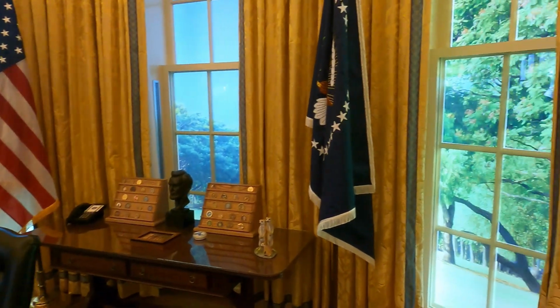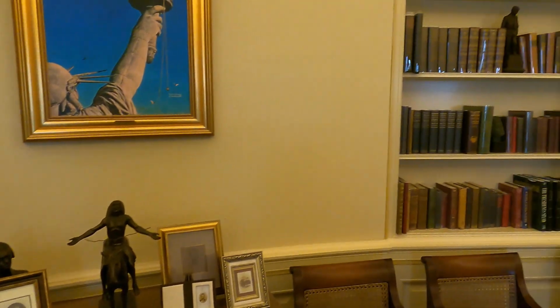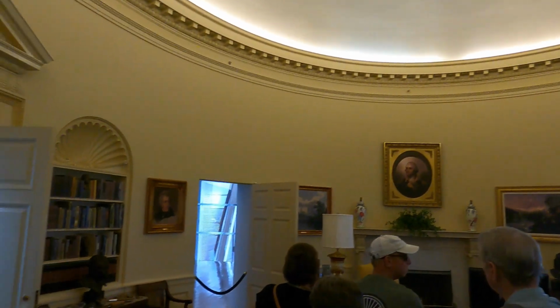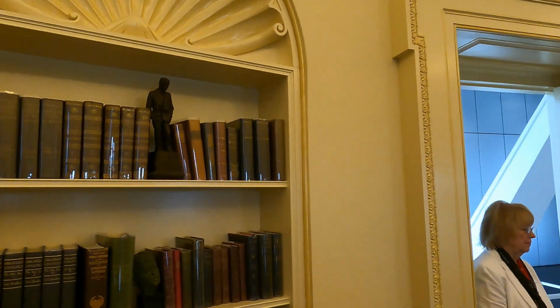Finally, we come to the reproduction of the Oval Office during his presidency. All the artwork and decorations are exactly as they were when Clinton occupied it. Including this statue of a gentleman who we'll discuss more about later.